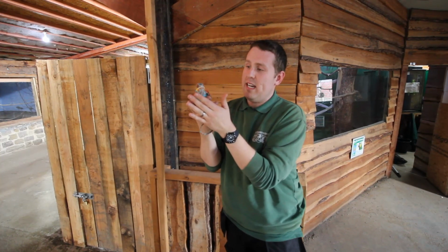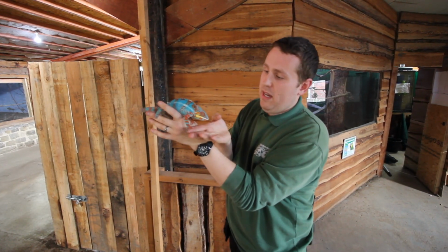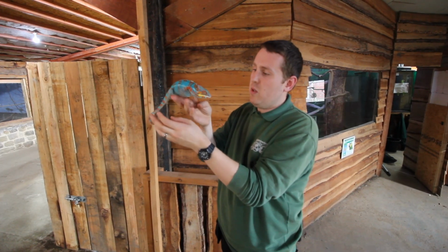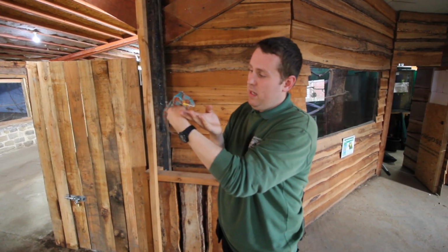So the way that these guys eat is also particularly interesting. In the wild, they'll eat things like grasshoppers, locusts, crickets, that sort of thing, and we'll replicate that with most of those same sort of feed items here at the zoo.